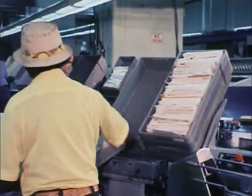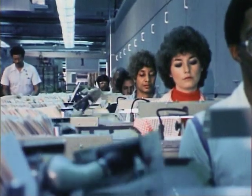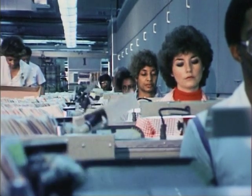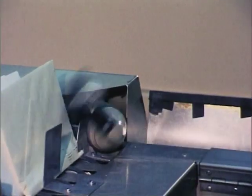When the letters have all been stamped, they are put in trays and sent to workers called distribution clerks. They run an LSM, and that stands for letter sorting machine. This machine helps them to separate letters according to their zip codes.